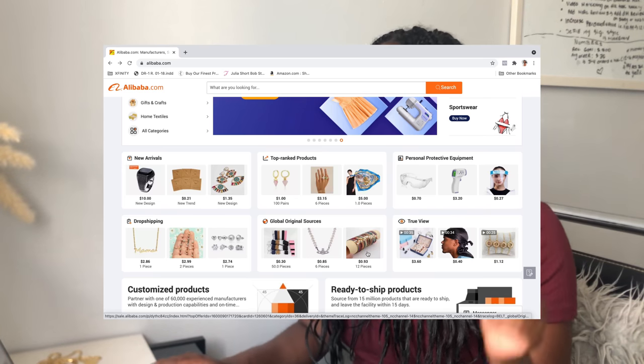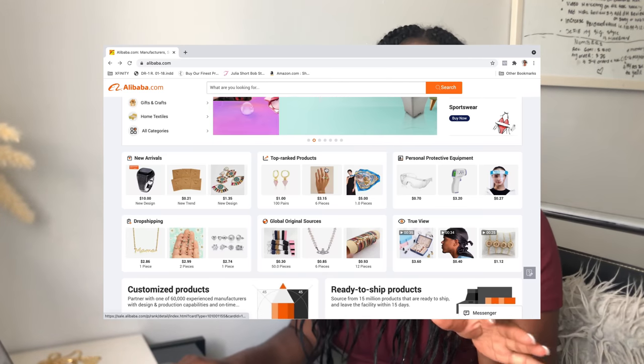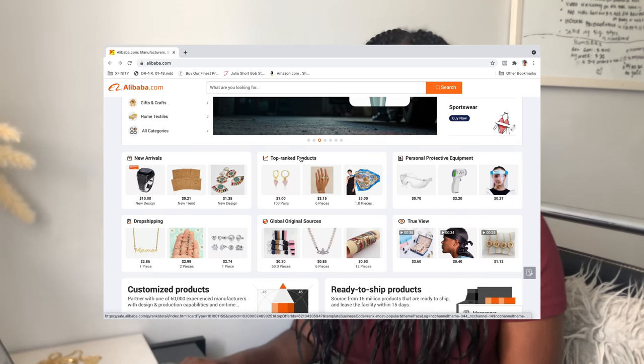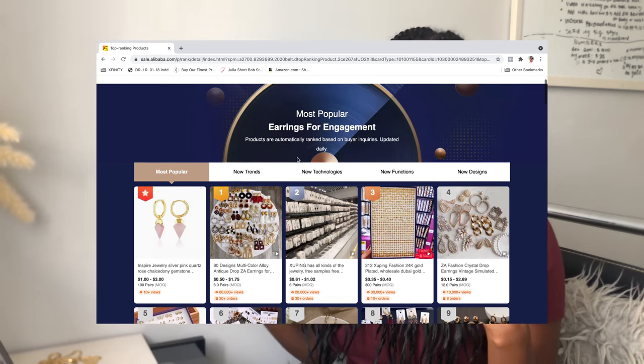Then we're gonna scroll down. You're gonna see new arrivals, top rank products, and we're gonna click on top rank because if you're new and you haven't started your business and you're just trying to think of ideas, maybe you're in the idea phase of your business, this could definitely help you to figure out your new collection pieces. And also figure out what your competitor is selling. So once we're on the top ranked product, the algorithm will automatically detect what you're in the market for.